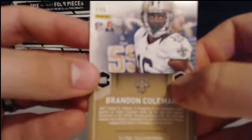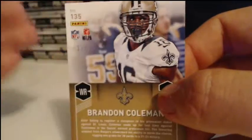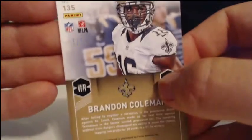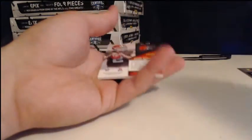The Saints are straight marching in. Mardi Gras all over again. 1 of 5 for the New Orleans Saints, Brandon Cooks. Nice auto there. Man, no matter, was that same case? Does it mean same box? We had all those Saints autos and patches.